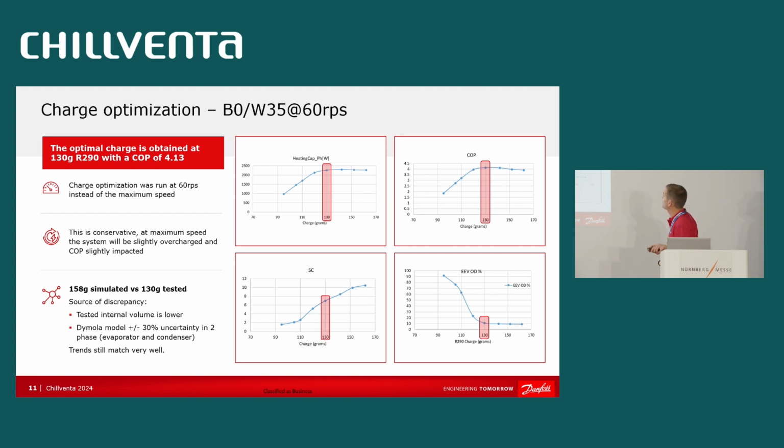Typical charge optimization curve, we look for the high capacity point, the high COP point. We land on a subcooling here of 7. This is typically what you want to look at, between 5 and 7. And here, the optimal charge, the good news, it's only 130 grams. Remember, this is a reversible system. It has not been optimized at the right speed. So it's quite conservative.